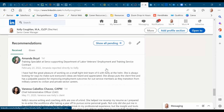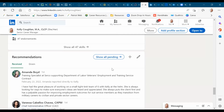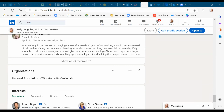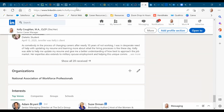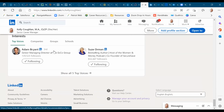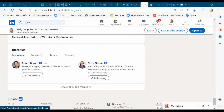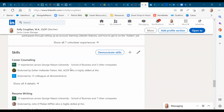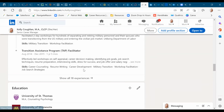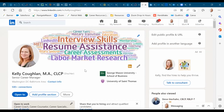And then here we have the recommendations section, which I talked about. You can request recommendations, you can give recommendations. Again, just something that's kind of nice to sneak in front of the employer when we put that customized URL at the top of our resume. And here's companies I'm following, top voices. Oh, wow, 138 companies. Okay. So again, that's where we want to make sure that we are following the companies that we're interested in working for, because it'll make us more prone to being contacted by that recruiter.